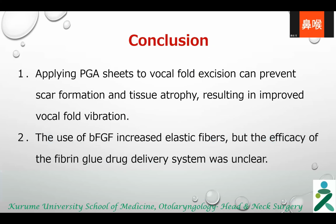This is the conclusion. One, applying a PGA sheet to vocal cord excision can prevent scar formation and tissue atrophy, resulting in improved vocal cord vibration. Two, the use of basic FGF increased elastic fibers, but the efficacy of the fibrin glue drug delivery system was unclear.